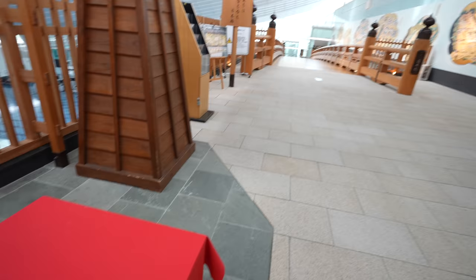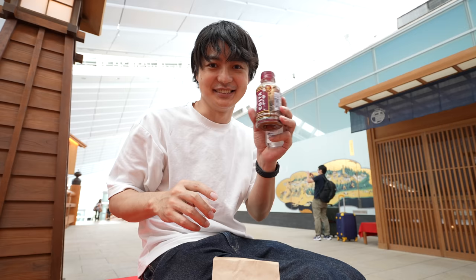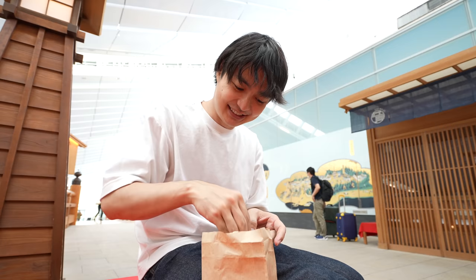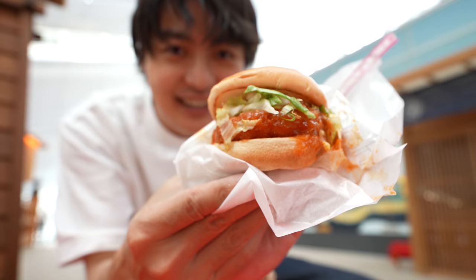All right, we came back to Nihonbashi. This time I only ordered a burger because I still had the coffee. Yeah, you know, saving money for the next trip. Anyway, let's eat. It's my first time eating this. Look at this. Actually, it's smaller than what I thought, but this is the Mos Burger size, so that's how it is.